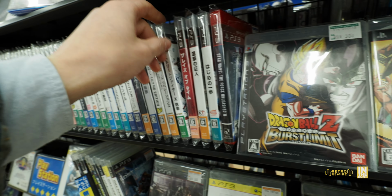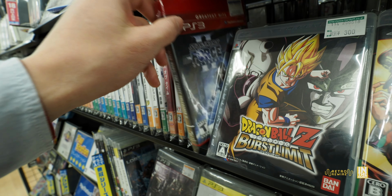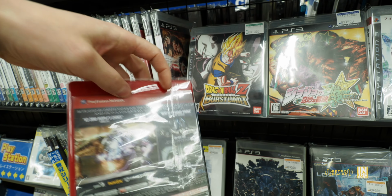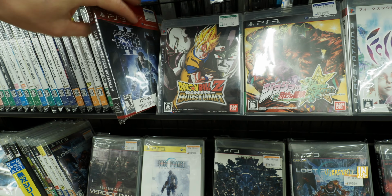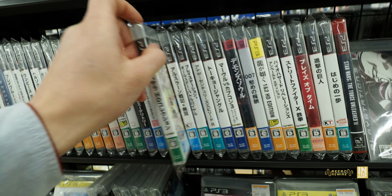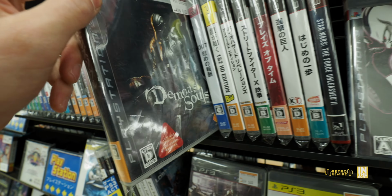But Street Fighter X Tekken, freaking awesome game. Blades of Time, heard about that one before, but I haven't played it. And then this is kind of fun to see here. We have Star Wars: The Force Unleashed 2, and the cool thing about it is that it is the North American release, way out in Saitama. Pretty cool to see. And then we have the Basara HD collection that never made it to the States.